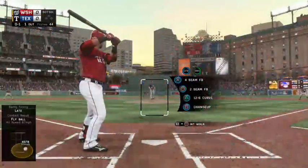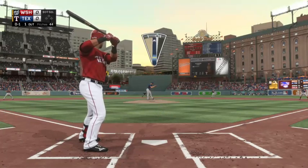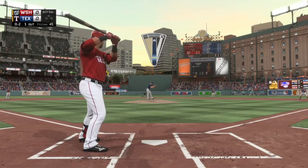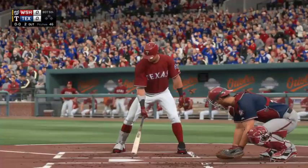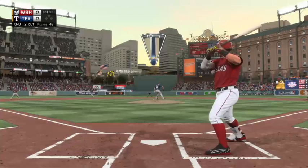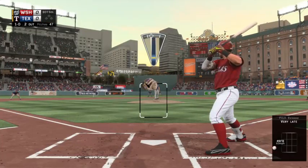Sends that one out of play for strike one. Gonzalez gets the sign. Here's the 0-1. Oh, he breaks off a beauty there. Nothing and two now. And he got him. Rougned Odor stands in. Now batting, second baseman, Rougned Odor. A fastball off the plate away. It's ball one.